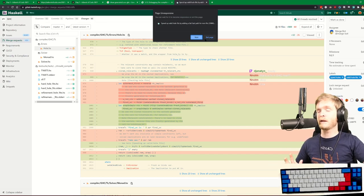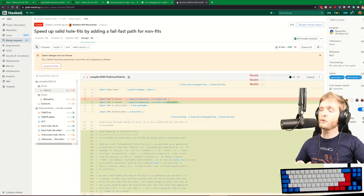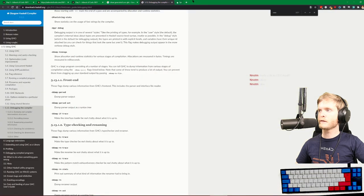It was merged 2 months ago, and so it's available in 9.2, the fast one. It's not super slow; it's just that if you have a lot of stuff in scope and they are hard to type check, then it was a bit slow, but now it's a lot faster.